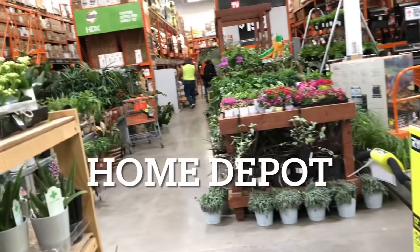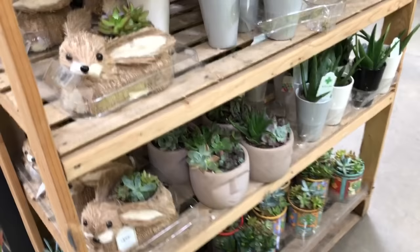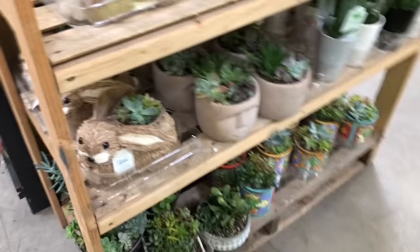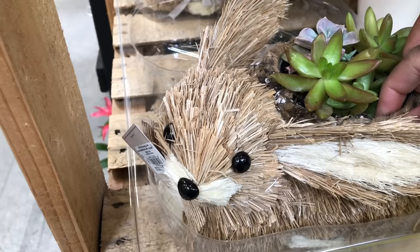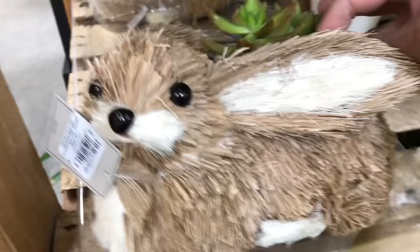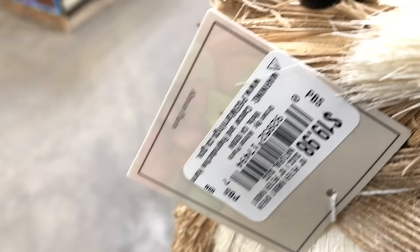I am at Home Depot and they have a lot of plants. Look at this one. Look at this rabbit. Is this a rabbit? It's 19, it's 20 bucks for a rabbit. And it has the succulent inside it. So it's about 20 bucks. This is so cute.